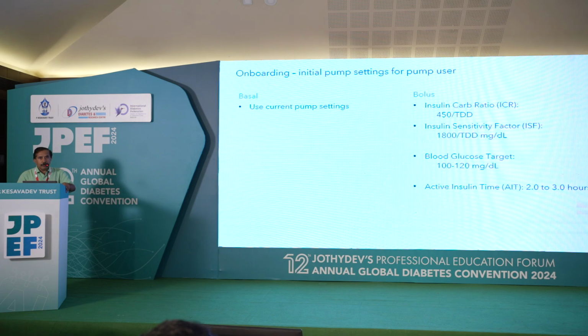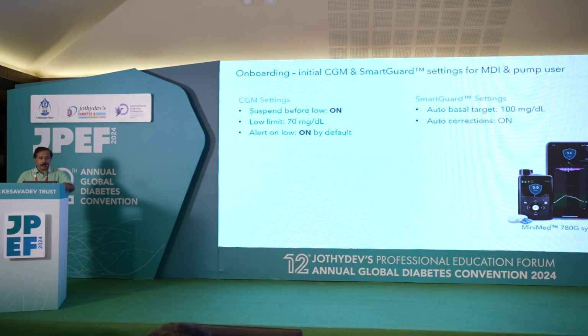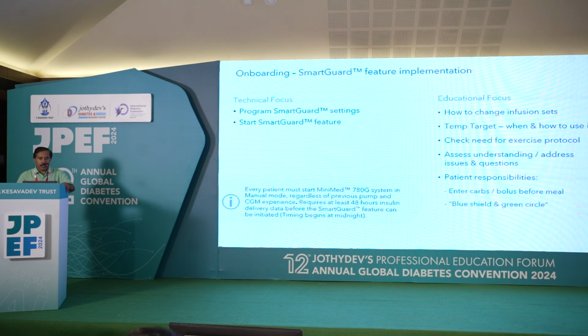So if the patient is already a pump user, there is no need of doing all these calculations, because you can keep the initial pump settings for the basal. And for the bolus, the same calculations can be used and can be entered in the wizard. Then for the smart guard, we can just keep the auto basal target and keep the auto corrections on. So after some time, it will automatically shift from the manual mode into the smart guard mode.